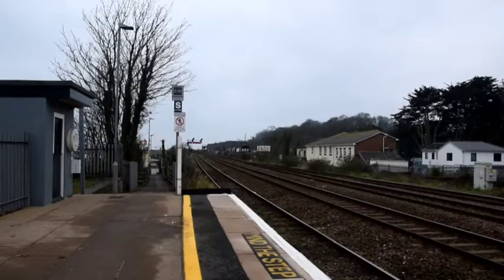Alright, about to pass through now, we have an empty stock HST going up to Exeter St David's from Laira Depot. Keep the camera rolling because she's just a couple of blocks away on Trackski. Alright, we will pause it till she comes. Here it comes. It's actually an IET. It says on Trackski here it's an HST. It's an IET. It's double pairing. She's going quite slow as well.